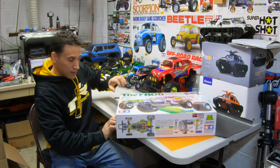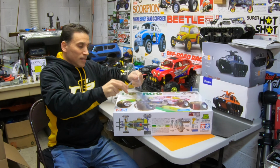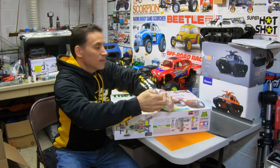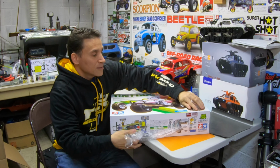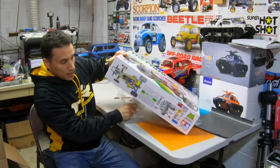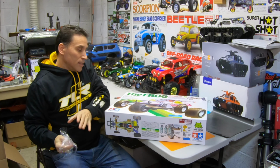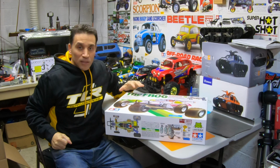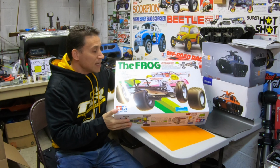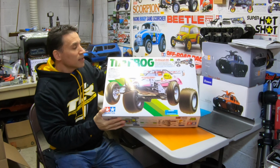A frog. Unbelievable. I didn't see one of these beauties, like I said, since probably 15, 16, I don't even remember, could have been earlier. My friend, even though he wasn't as good at driving as me, sometimes he'd spank me with this dang frog. My Hornet just was bouncing too much. So let's take a look at it.